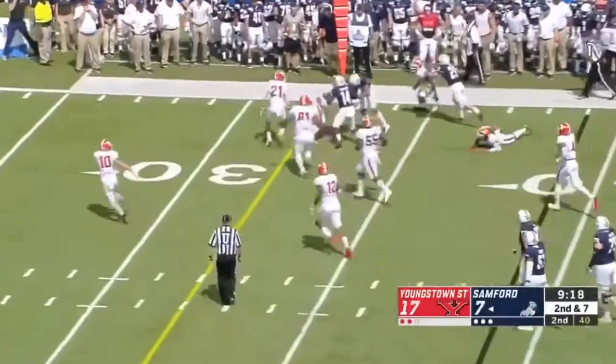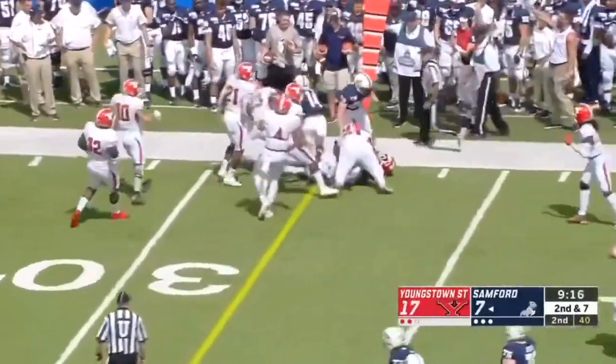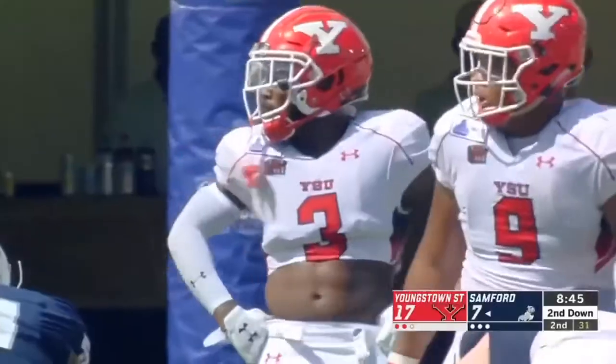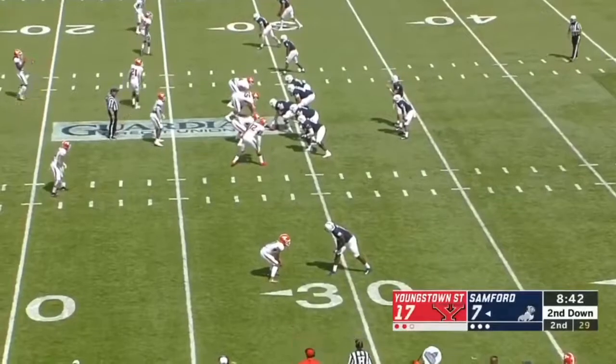The Bulldogs on the move, however, and there goes Robert Adams. He scored the first touchdown of this contest. He'll pick up a first down here. 2, and Welch seems to be settling down a little bit more on this possession.